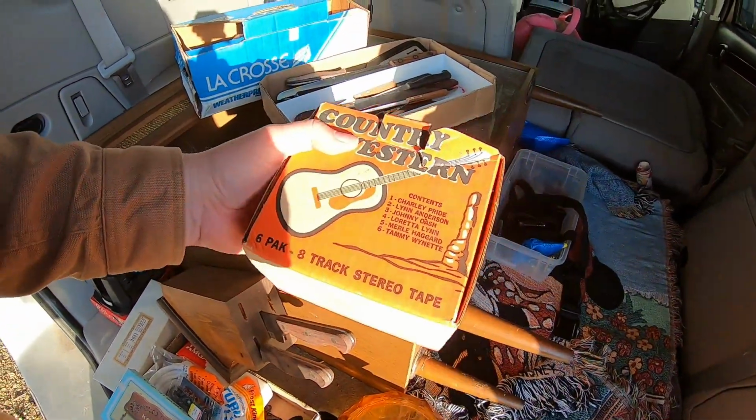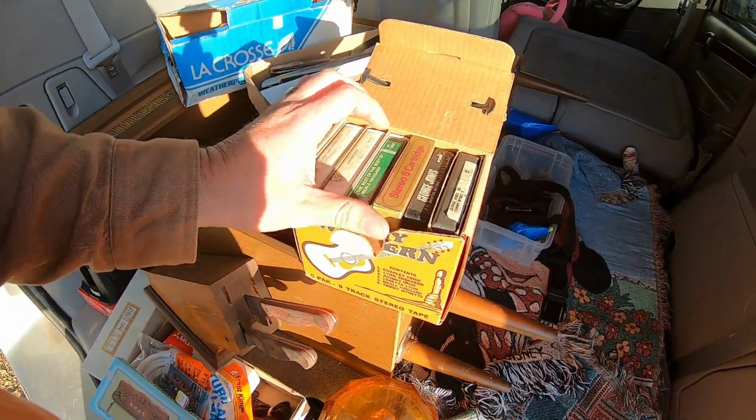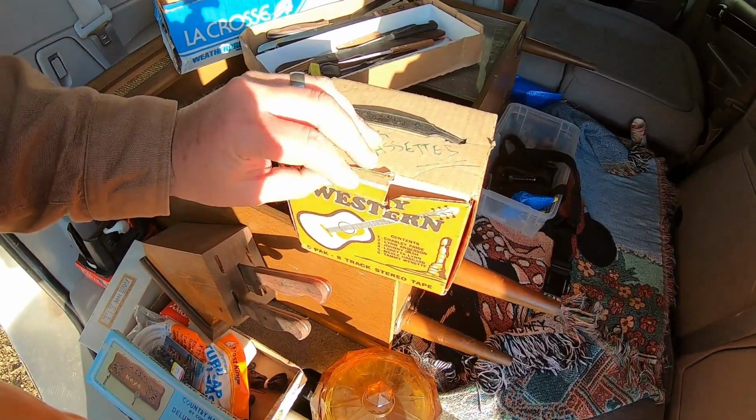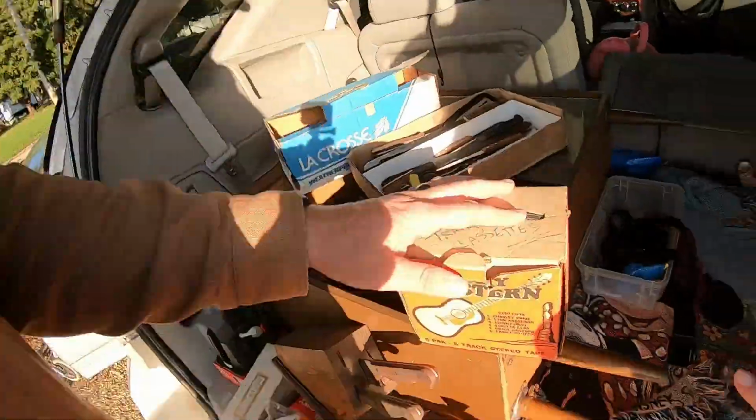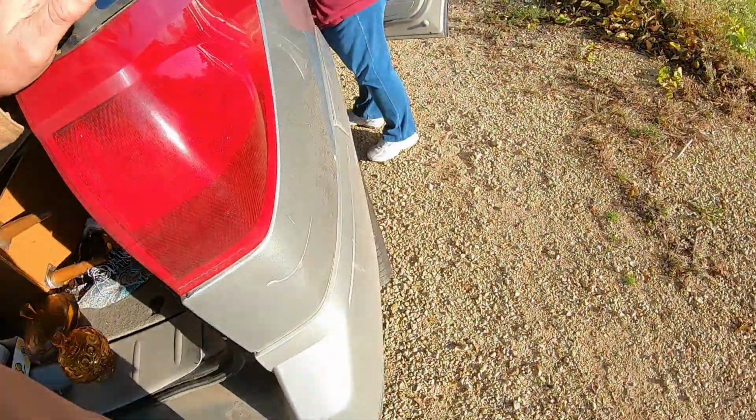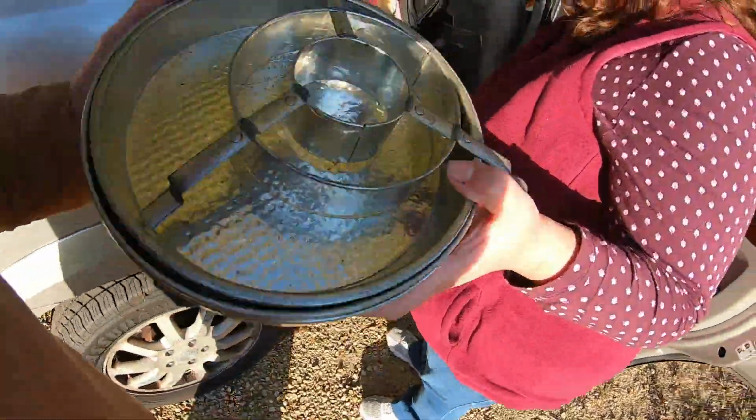I wonder if I should sell that as a 6-pack in this box. I would. Might have to do some testing. I have an 8-track player. I'm cool like that. You got your cake pans. Ooh, cake pans. Oh yeah, I forgot about those.